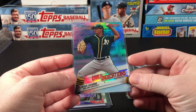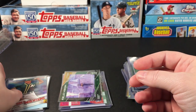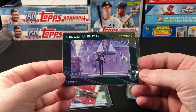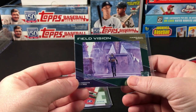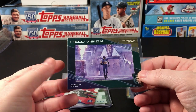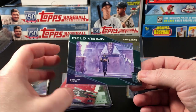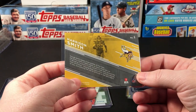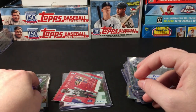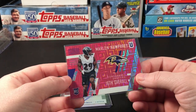Jesus Luzardo, Early Indications from 2018 Bowman's Best. A Field Vision Green parallel, Harrison Smith. I'm always amazed at stuff that'll sell like this. Some of these cards, I'm about ready to just put these in a lot or whatever, and then they'll sell. It's just the craziest thing. I'm always amazed at what sells.